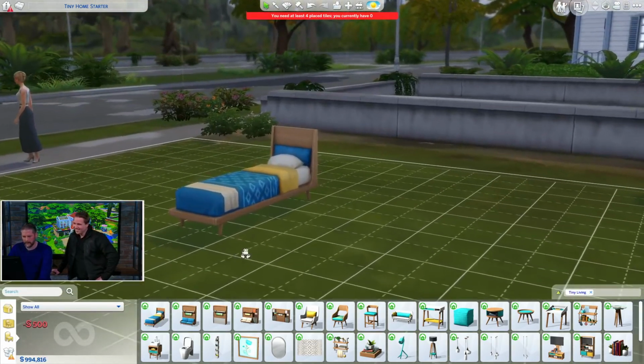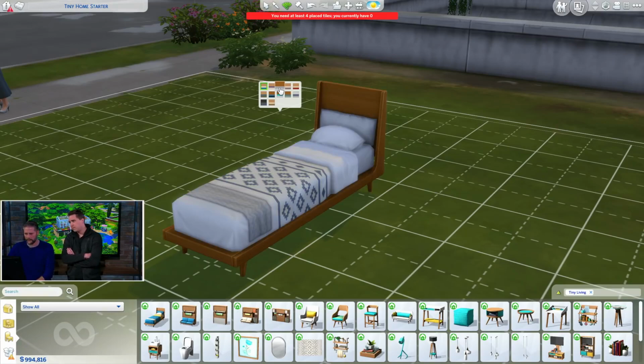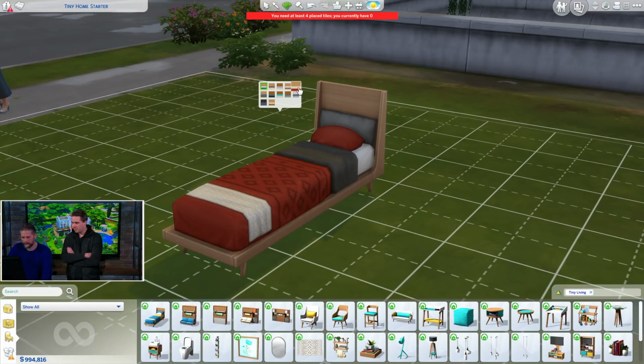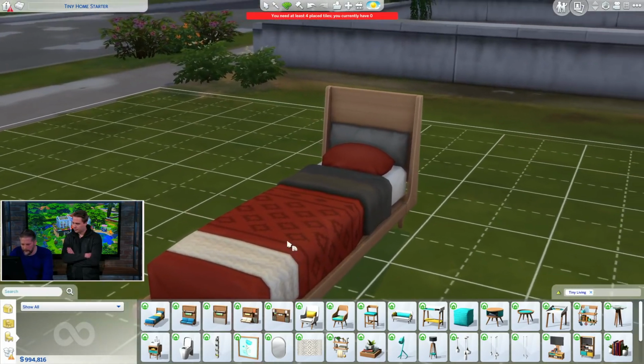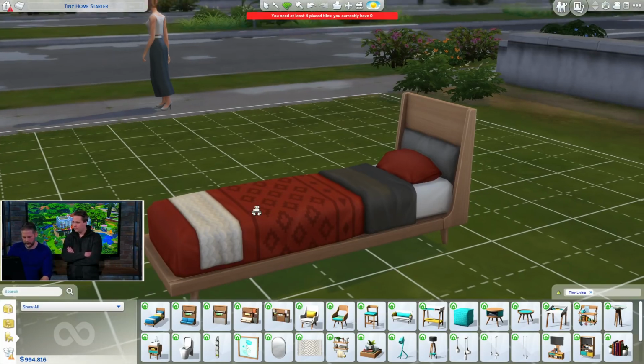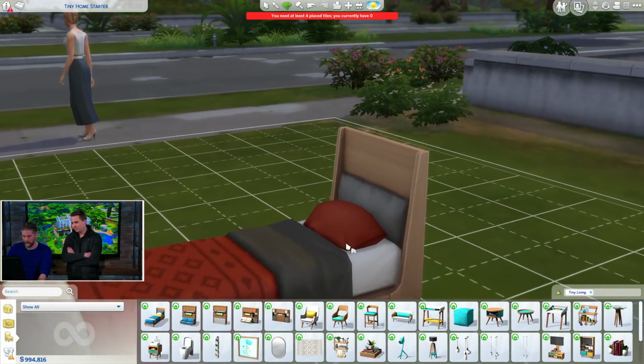So anyways, let's go ahead and look at our first little tiny bed, and go through some of these swatches. Nice. Very quilted designs. Now, one thing you're going to hear me repeatedly call out is major kudos to our art team. I think our art lead and his team did such a fantastic job on this pack. Every time I look at these textures, this little white blanket at the bottom just looks really rich and it looks good.